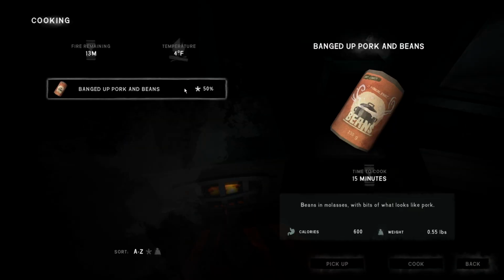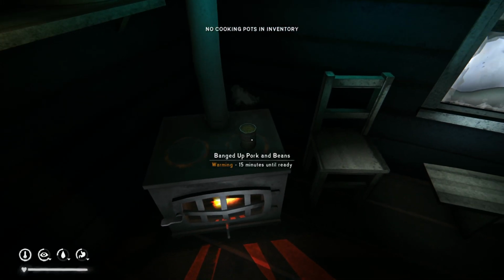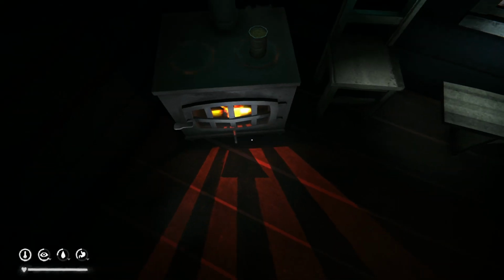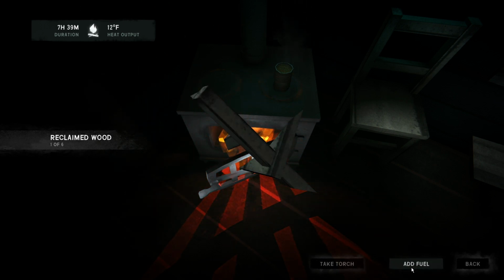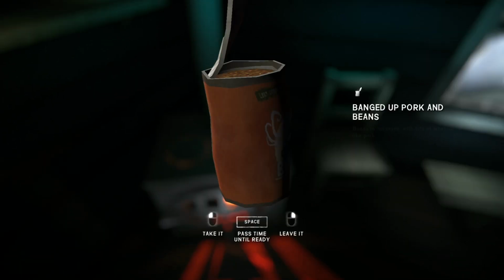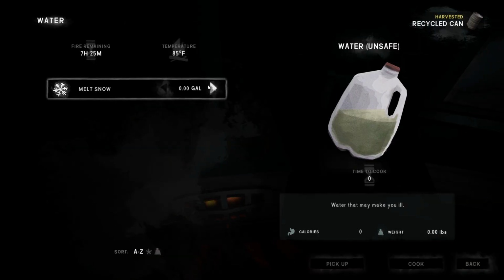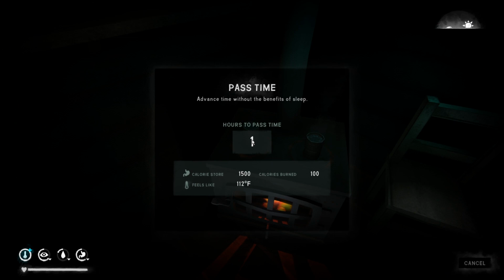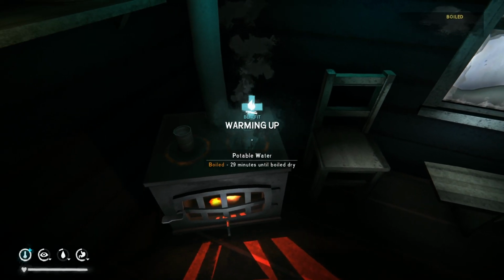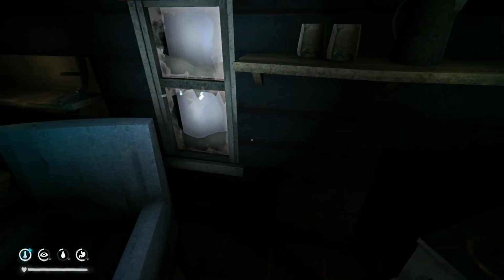Let's go ahead and cook that. Oh, I have the hatchet. That's probably what I'm opening this with. I was like, what did I... Is that the only thing that I've got? I'll add that. I'll keep like 6 of them on us. Go ahead and eat this, and then start making some water. Cool. I'm just gonna do 2 of these. Maybe a little bit more.